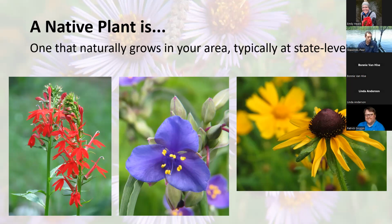And these are 3 examples: the cardinal flower, the Ohio spiderwort, and black-eyed Susan. There's a lance-leaf coreopsis in the background here. Those are all native plants and all good choices for rain gardens.